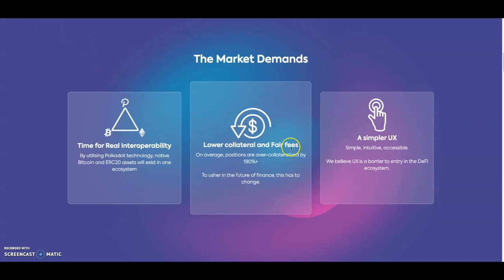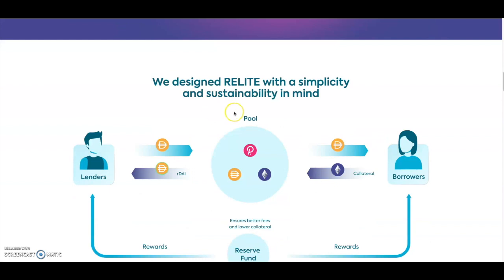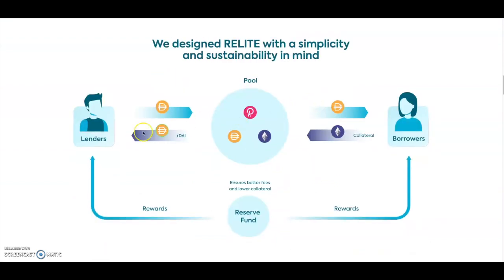All right, so now you got lower collateral and fair fees. On average, positions are over collateralized by 180%, guys. To usher in the future of finance, this has to change. Then they got simpler UX, basically a better design. And we designed Relite with simplicity and sustainability in mind. So as you guys can see, you got how it works. You got the pool, you got Polkadot, Ethereum, DAI, and the lenders. Then you got the collateral with the borrowers.